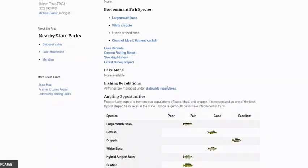So our next step really is to just go out, take a look at Google Earth, see what we can find. Then we'll probably switch over to Navionics, talk about it from an offshore standpoint as well, although most of the stuff we're going to see on Google Earth is offshore when the lake is at normal pool. So let's go ahead and jump over there, see what we can find.